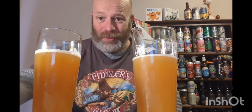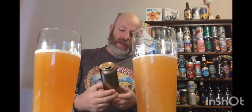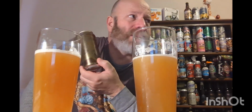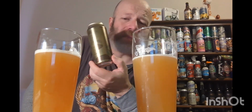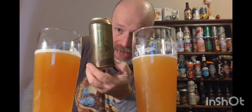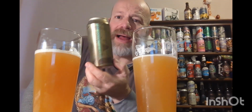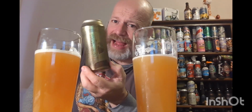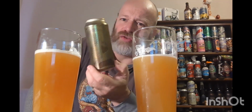Just want to let you know there's a pub in Newcastle selling this. Can't remember what pub it was. Selling this for £12 a half. £16 a can. No way is it worth that. No way. That is a disgrace.